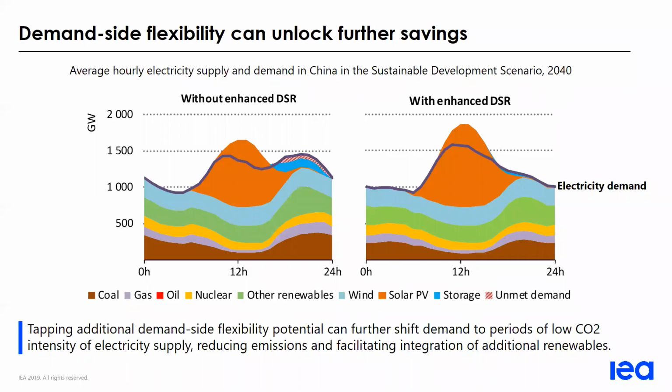And so what we can see from this is that by shifting the uses that can be shifted, we can reduce the peak demand in the evenings by around 250 gigawatts here in China in 2040 in the Sustainable Development Scenario, and increase demand during the middle of the day. And increasing demand at this period allows us then to bring in much more solar PV into the system. And so here we're achieving an additional 330 gigawatts of solar PV in 2040.